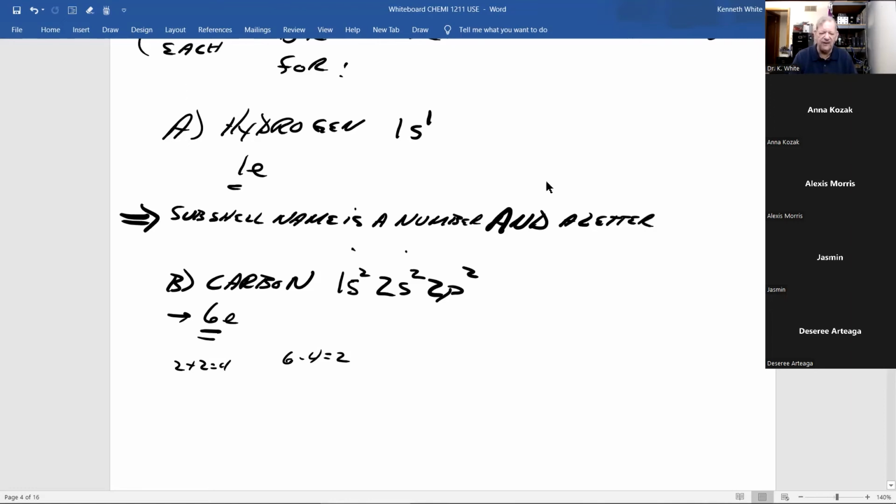Ooh, let's take a deep breath. Can you just put like P6? Can I do what? Can you do like P6 instead of... No, you always fill the lower shells and subshells first with electrons.